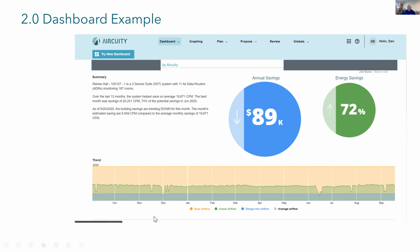The next line down would be as if the lab wasn't being occupied and didn't have people in it. So this is a pretty good depiction when you see it.